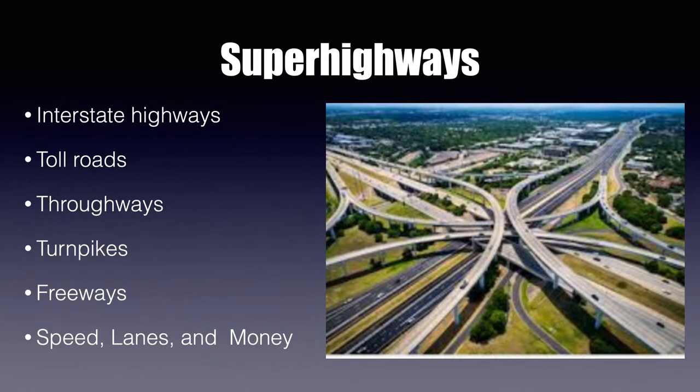And then the last thing I want you to understand is that these roads are not always free. So make sure that you include in your notes, what happens if I go onto one of these roads and they charge money and I don't have money? What's going to happen to me? All right, so we're going to talk about that.